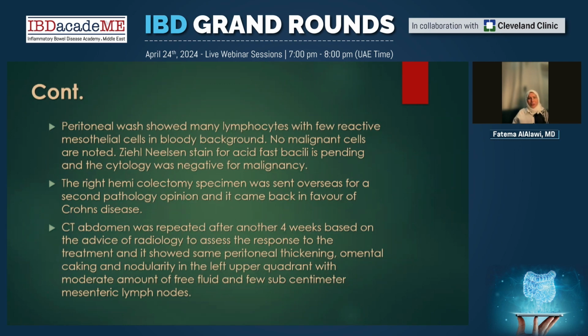So continue. The peritoneal wash showed many lymphocytes with few reactive mesothelial cells in a bloody background. There were no malignant cells. Ziehl-Neelsen stain for acid-fast bacilli was still pending, and the cytology was negative for malignancy. We took the whole specimen overseas because we were not happy with what was happening, and the second opinion pathologist favored Crohn's based on the gross specimen.